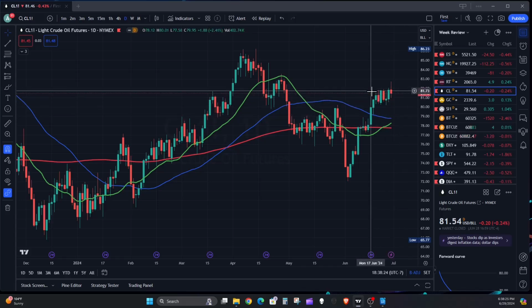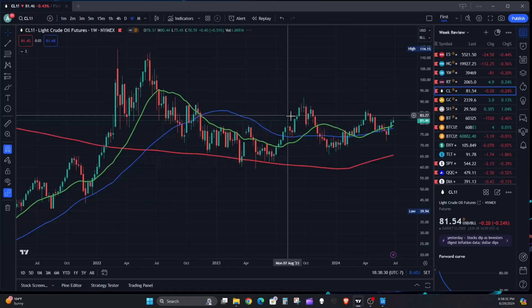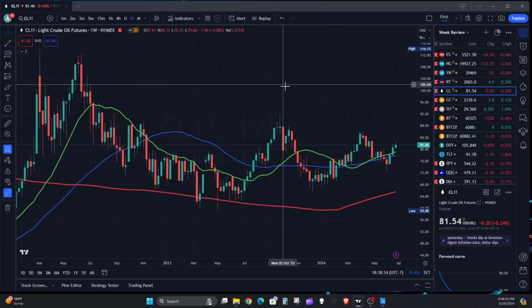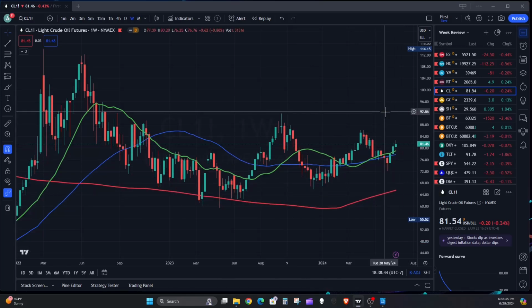So I think we're just pausing for a while, and then I think we're going to go higher. Let's take a look at the weekly here. So that confirms my bias to the upside, because we are above the moving averages, the 200, the 50, and the 20. So now we need to close above this red bar.